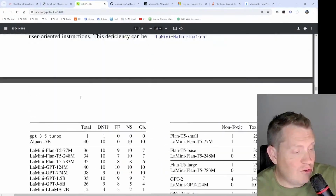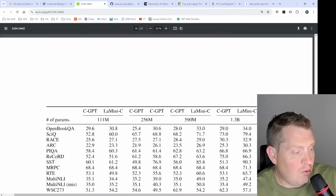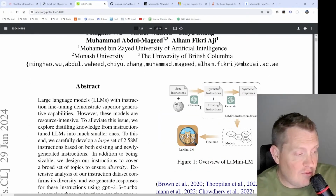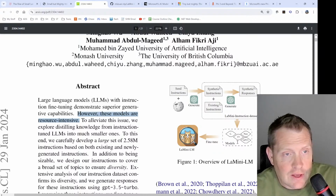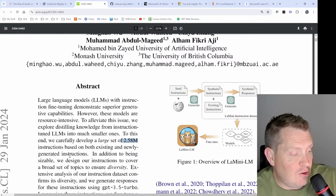And so there's lots of research going on into this, and I'm not going to go super deep into this. But ultimately, these guys' findings and this model that they're doing here for how they're training it is very specialized. But large language models with instruction fine-tuning demonstrate superior generative capabilities. However, these models are resource intensive, right? And they say resource intensive because they're saying 8 gigs of GPU is still resource intensive, and it is. But to alleviate this issue, we explored distilling knowledge from instruction-tuned LLMs to smaller ones. To this end, we carefully developed a large set of 2.58 million instructions, right? Based on existing and newly generated instructions.